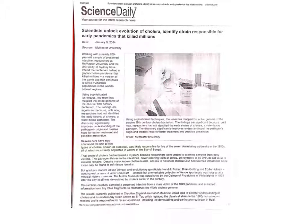Working with a nearly 200-year-old sample of preserved intestine, researchers at McMaster University and the University of Sydney have traced the bacterium behind a global cholera pandemic that killed millions, a version of the same bug that continues to strike vulnerable populations in the world's poorest regions. Using sophisticated techniques, the team has mapped the entire genome of the elusive 19th century bacterium.